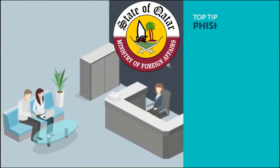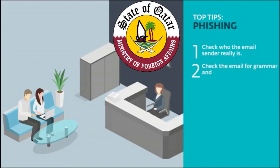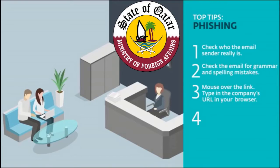Some of the top tips to avoid phishing are: check who the email sender really is. Check the email for grammar and spelling mistakes. Mouse over the link to see where it goes to. If you are ever at all unsure, do not click the link. Instead, manually type in the company's URL in your browser. Contact your IT security team if you're unsure at all about an email.